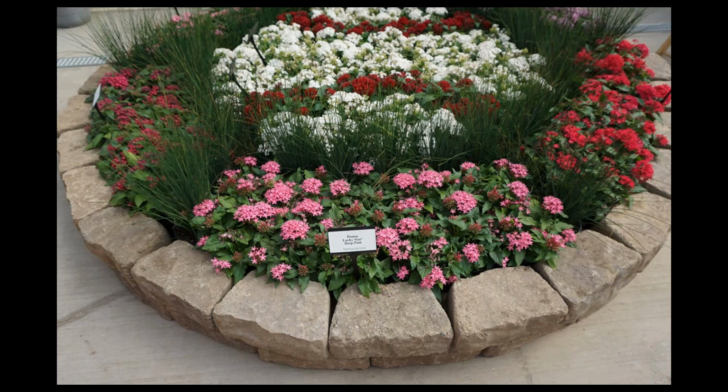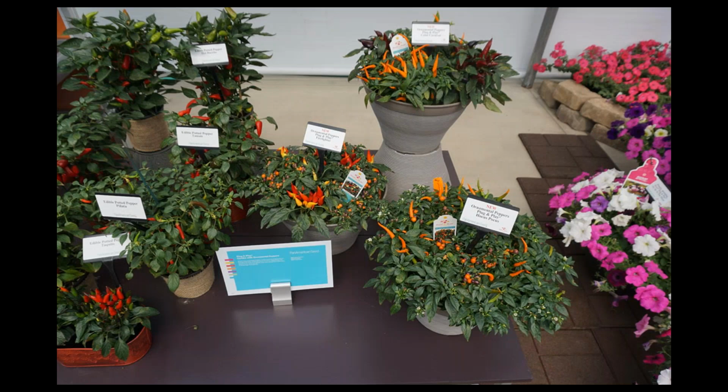And I also wanted to mention that in this series, this Lucky Star Deep Pink has just been a really superb performer for us. That color seems like it is more vigorous and heat tolerant for pentas. And anyway, this one does not disappoint. Very heavy flowering in the field.